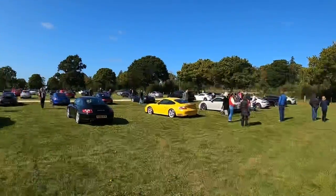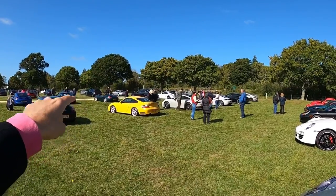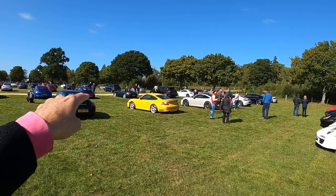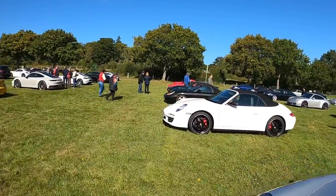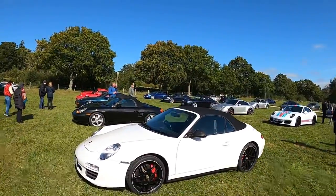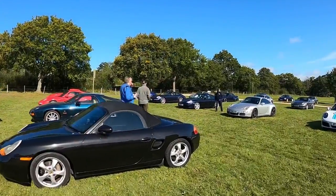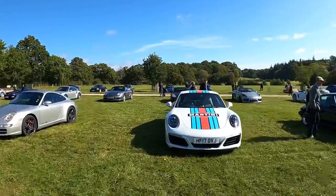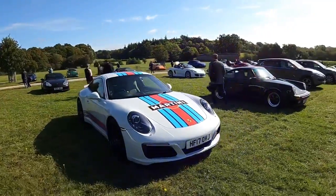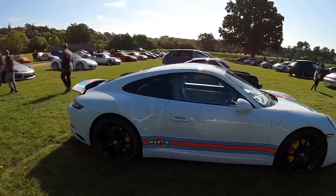It's just, I mean, a ton of cars. I don't know where to go and where to look. There's a nice 996 Turbo parked there, yellow, which I love. Again, another 996 that's caught my eye. I think, if I'm not mistaken, that is a Targa. I can just tell from the lines. Ooh, nice livery here with the Martini livery from Porsche. Very cool.